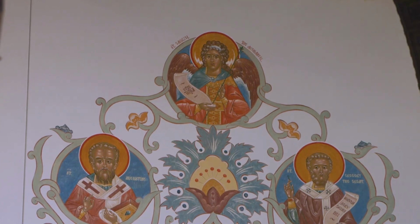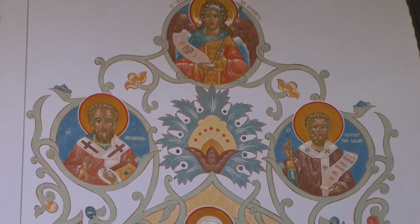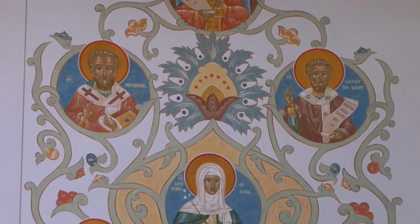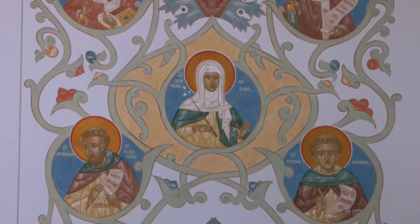To the right of Mary, then, we have the doctors of the Western Church. At the top, we have St. Gabriel the Archangel, and then 5 doctors of the Roman Catholic Church. In the center, I want to point out that we have St.